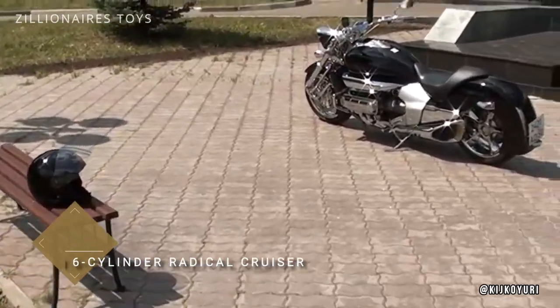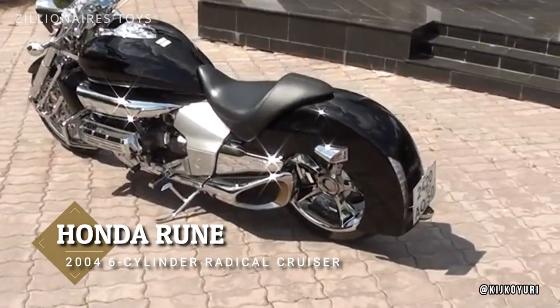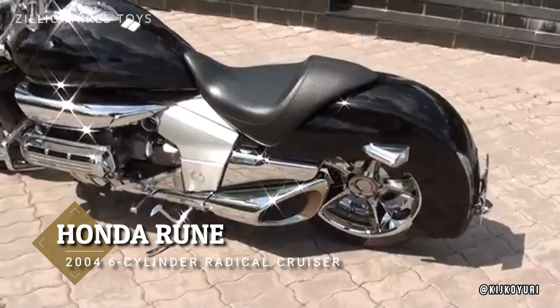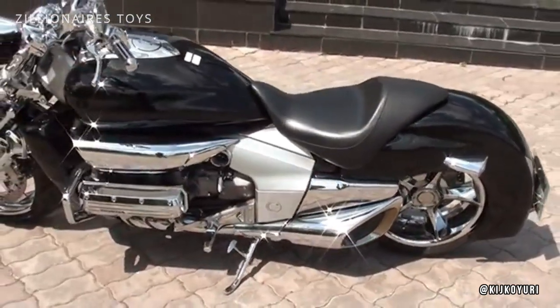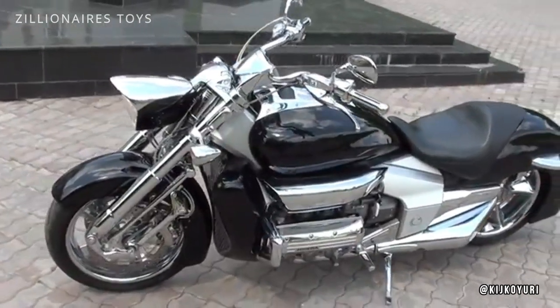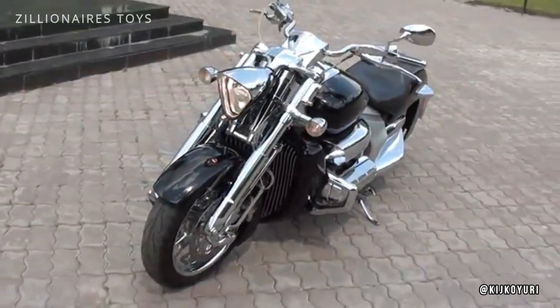To some, the 2000 Honda Rune was a triumph of style and aesthetics. To others, it looks bizarre, like the kind of growth you'd find on a year-old piece of cheese forgotten in the back of your fridge, discovered only because you're wondering what smells so bad. It definitely looks organic, but not in a pleasant way.